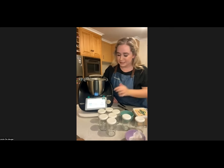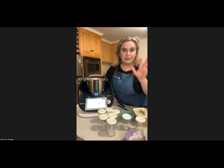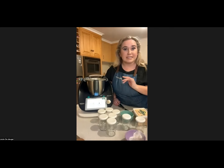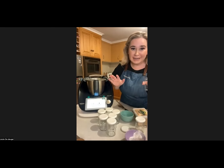Normally, our next step is to heat it up to 37 degrees and then pour it into your yogurt containers. But if you are using long life milk, you can skip that step because it's already heat treated. I'm just going to skip this step at the moment and pour it because we are out of time.